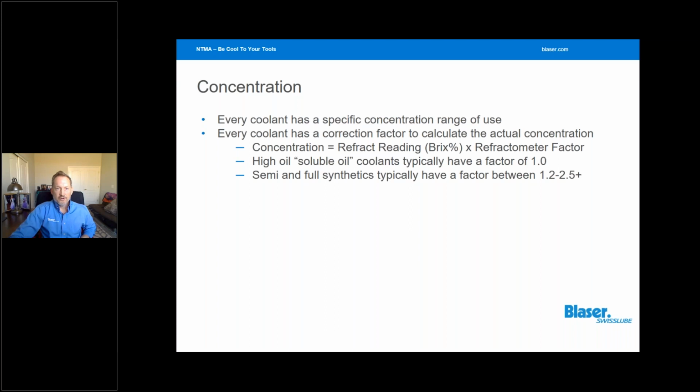Another thing to note is every fluid in the market has a specific range of concentration that was designed to be used in. Some have a wide range, let's say from 3 to 20%. Others have a tight range. And there's a reason for it. If it's below that range, bad things could happen to your machine. And if it's above that range, it may be more aggressive to the people and some other things. We'll get into that in another slide.